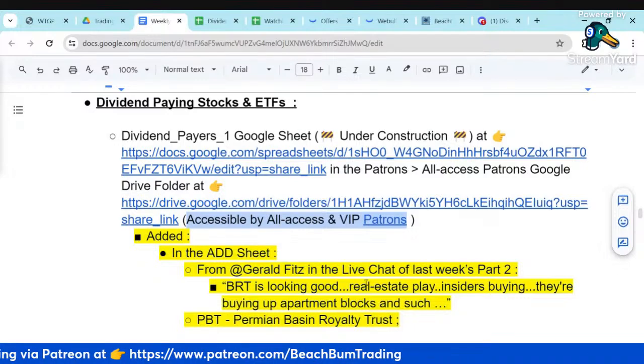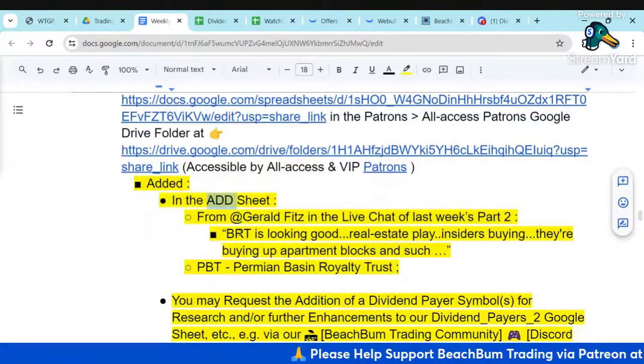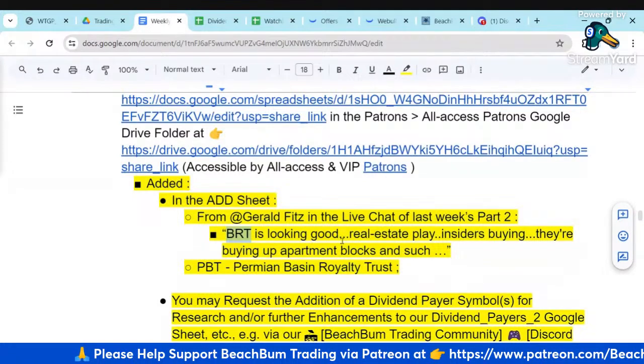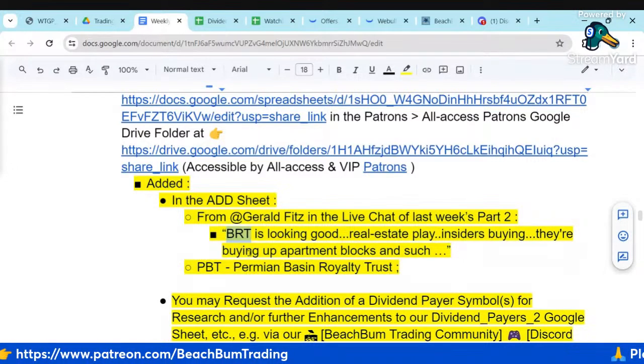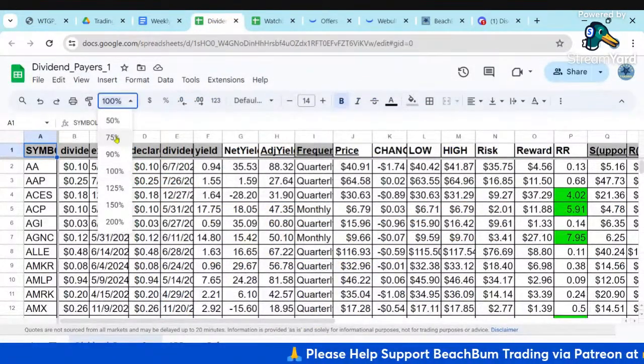Hope you're doing well. So a couple additions to the ad sheet in our dividend payers that I want to look at. The first one is BRT. Gerald Fitz mentioned BRT in last week's live chat. Said BRT is looking good, a real estate play. Insiders buying, they're buying up apartment blocks and such. So I added BRT at the bottom of our ad sheet.